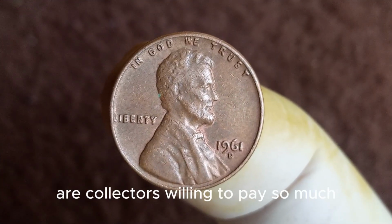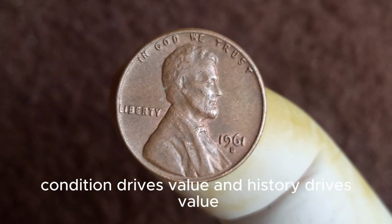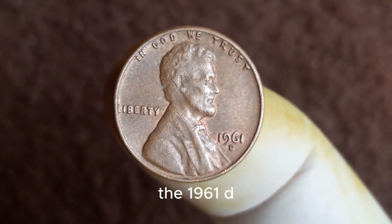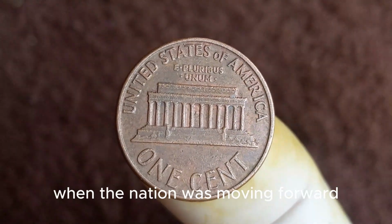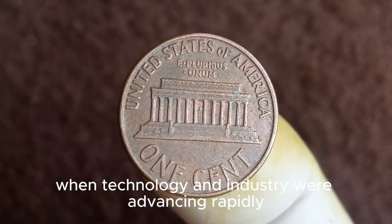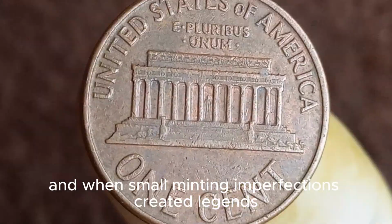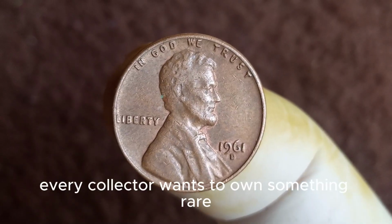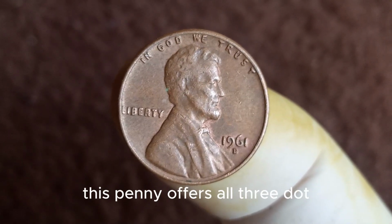So why are collectors willing to pay so much? Because rarity drives value, condition drives value, and history drives value. The 1961 D Lincoln penny represents a moment in American history when the nation was moving forward, when technology and industry were advancing rapidly, and when small minting imperfections created legends. Every collector wants to own something rare, something few others have, and something with a story. This penny offers all three.